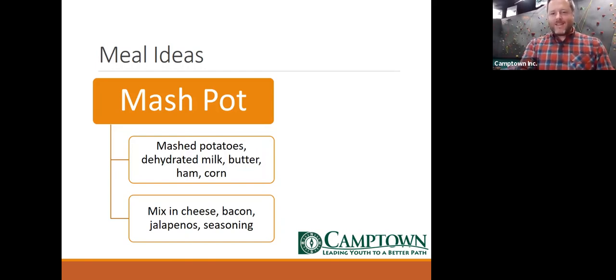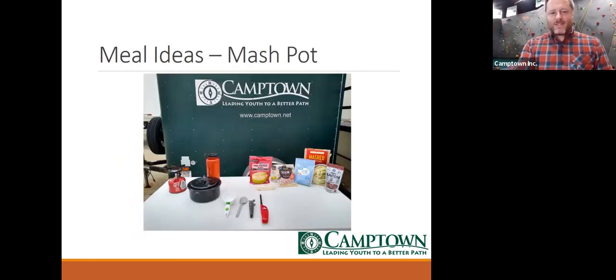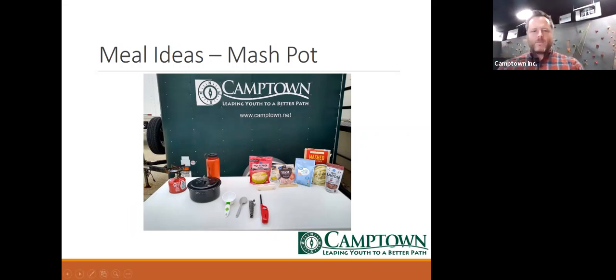And because cooking live inside a building that has Wi-Fi is so difficult, and I lament that we couldn't be outside together with this, I have some pictures of me preparing this mash pot, and it doesn't do it justice, but you can see the ingredients spread here and what some of these utensils are.